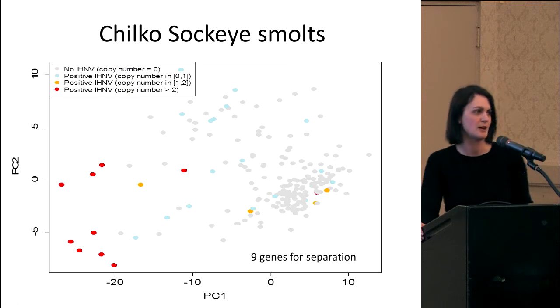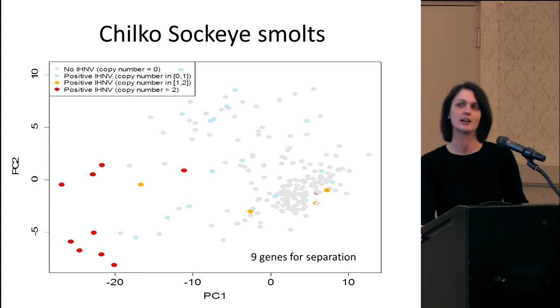We can also do this type of analysis for other pathogens that may be important to hatcheries, where we quantify the amount of pathogen and look at the fish genetic response.